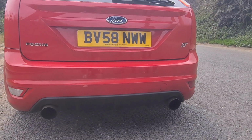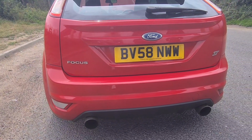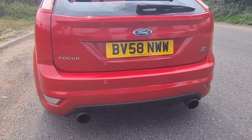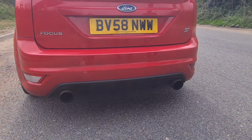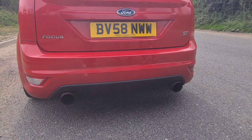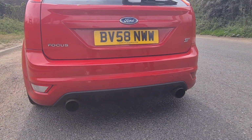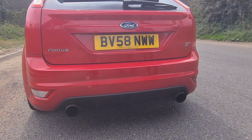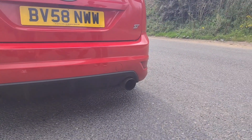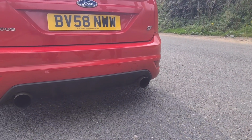They're perfect, and to be quite honest with you, funny story, these tips. On the standard exhaust, they're slightly smaller than this. I was on the A2, and in its standard form, I was popping and banging down the A2, and I did it once, and this right hand side tip blew off and hit the car behind. I was so embarrassed.